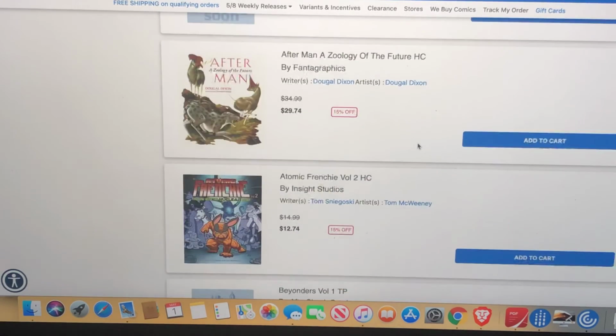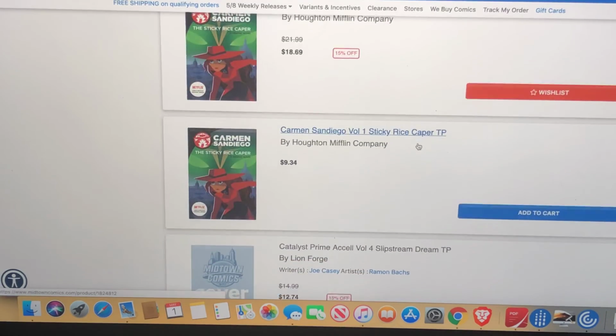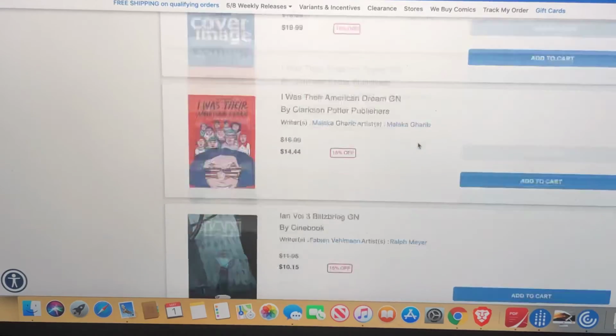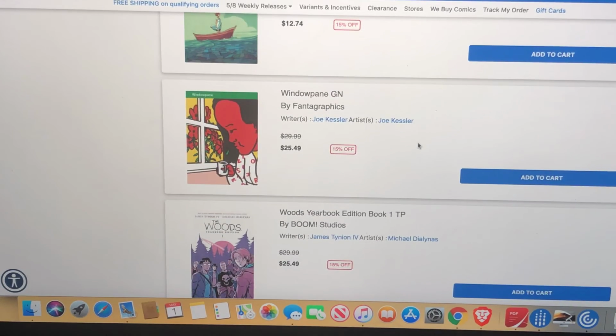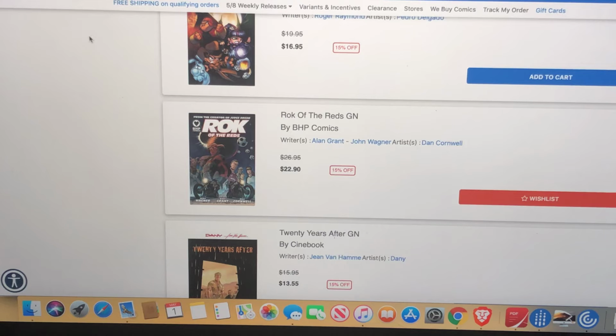All right, I think that might be it. Yeah, I think the rest of it's just going to be trade paperbacks for the independents. So that's kind of all I had for this week. Those are the new comic books that I'm targeting for next week, next Wednesday.